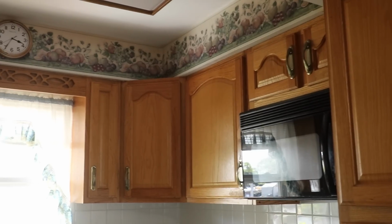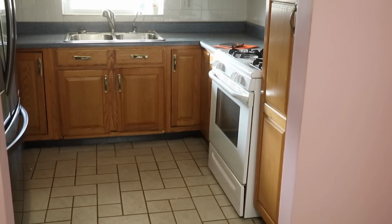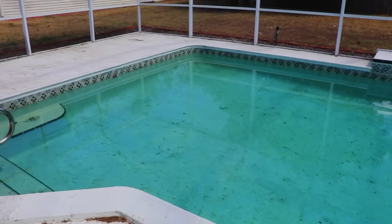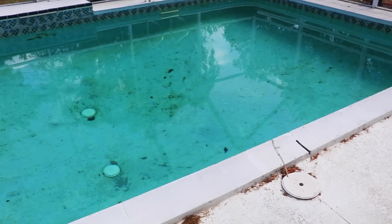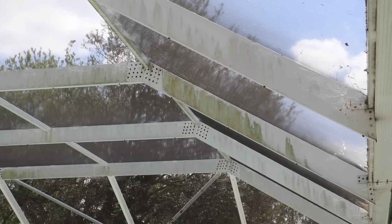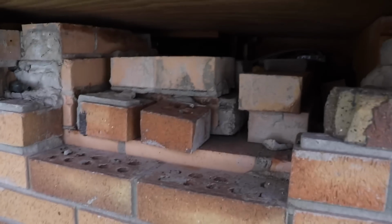Now the kitchen, it was no winner either. But again, we're gonna put in a gourmet kitchen, and I'm gonna take you step by step through it so you can do the same. And yes, there's been some surprises along the way. The in-ground pool leaks. And if that weren't bad enough, so does the pool pump. Now the pool cage is absolutely just grimy, filthy, and it's going to have to be pressure washed. And that came as no surprise. But what did come as a surprise was a gaping hole in the outside bar.